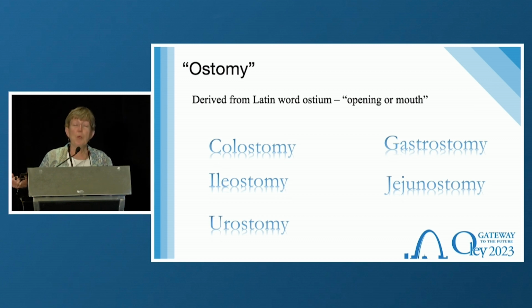So again, I'm a wound, ostomy, and continence nurse. As the name implies, we deal with patients with wounds, with various ostomies, and with continence, bowel and bladder control issues. But our specialty originated as ostomy nurses. Years ago, when I went through the education and the certification, we were called enteral stomal therapists.